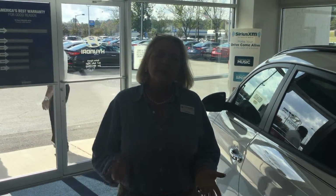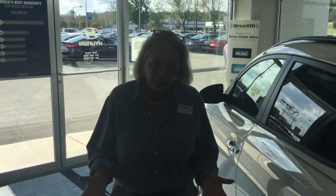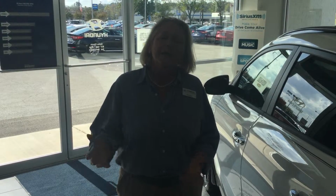As always, you know with your Hyundai Sonata, you're going to get America's best warranty. The same thing is true for the 2016. 5 years, 60,000 miles on your new car, bumper to bumper. You're going to get 10 years, 100,000 on the powertrain, but exclusively here at Tameron, we double that factory warranty to 20 years and 200,000 miles. Warranty is good nationwide.